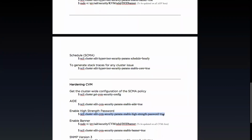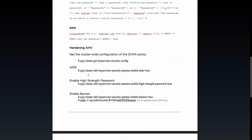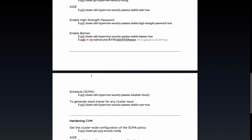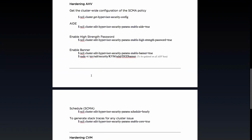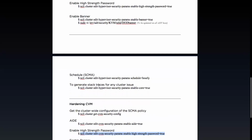So ideally, we should have done this part first, hardening of AHV and CVM, and then we should have changed the default passwords. For me, I don't have a password manager. It's very difficult to generate a 15-character complex password, and so just for this demo purpose, I did the default password changing first and then hardening of AHV and CVM.